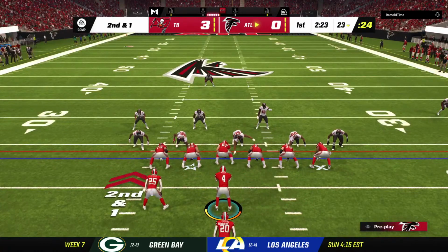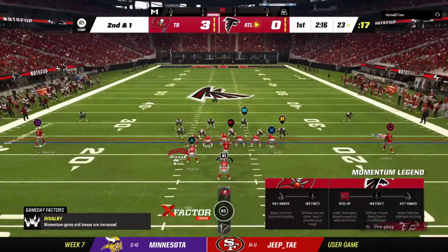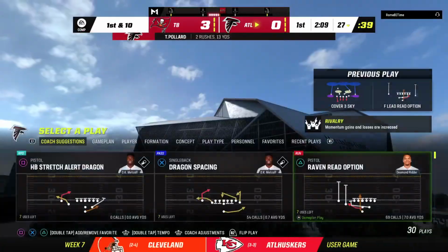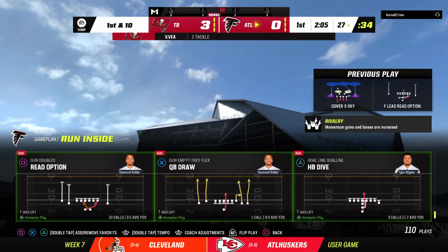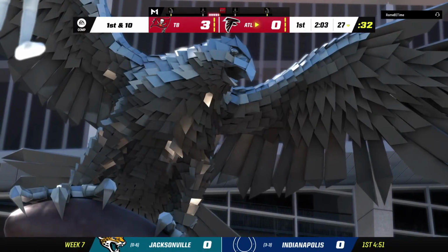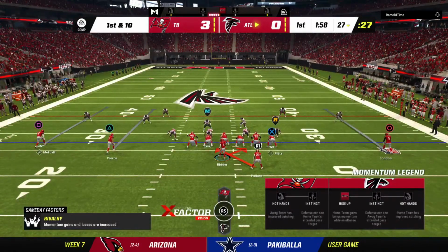That leaves them with 2nd and a yard. Going to run again here with Pollard. And they'll bring him down at the 27-yard line. 4 yards the pickup, first down. The Falcons at 5-1 here in this early part of the season. They're in a real groove of late. Winners of 5 of their last 6. And I thought that they played pretty well last week. Their execution, their discipline, their resilience, all on display in that victory.